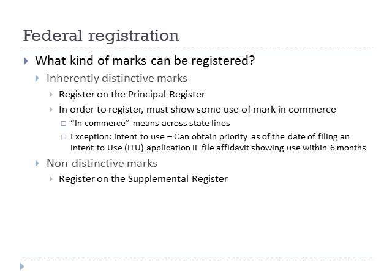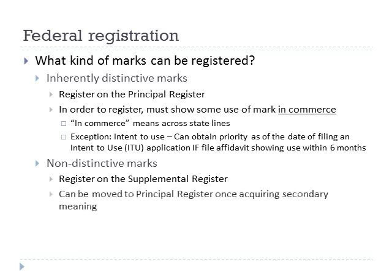And within 6 months, you need to file an affidavit saying, okay, now I've used the trademark in commerce. And you can actually get extensions up to 3 years to use the trademark. So it can give you priority without really using the mark. That's a great benefit.